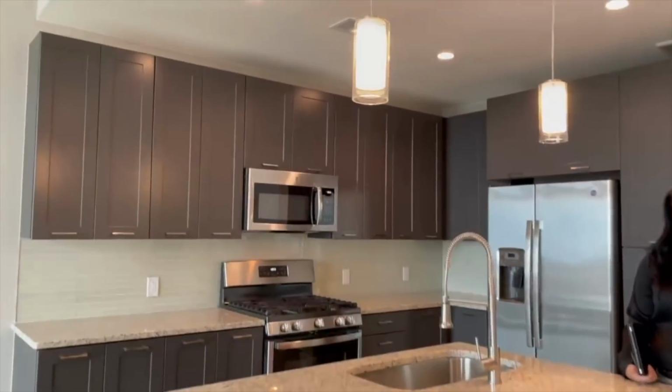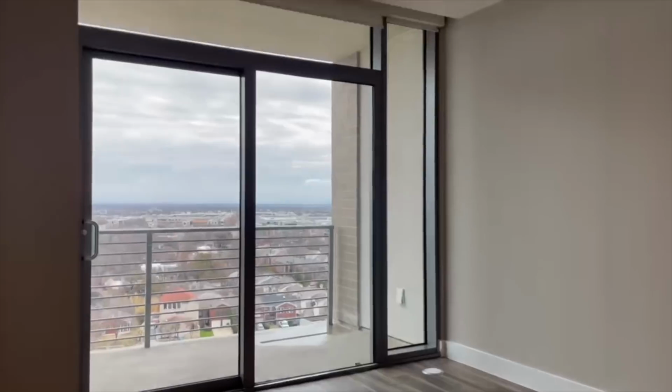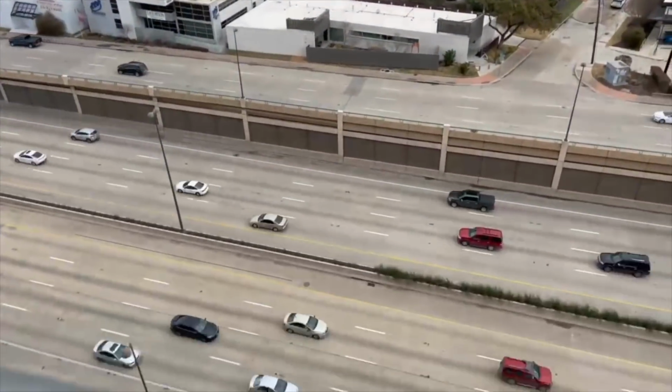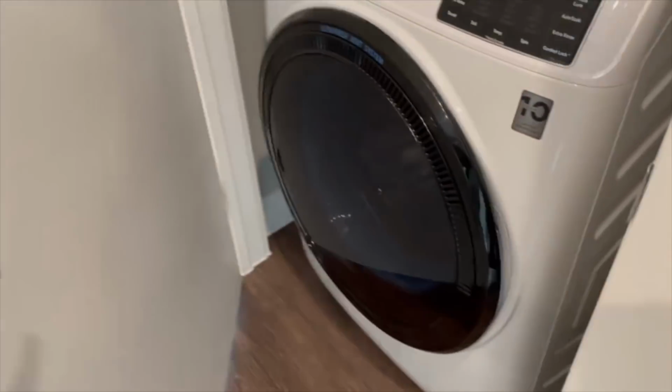The apartment itself was honestly a little small. It does have a gas stove, and the kitchen island is pretty big. The living area is pretty common size, but it does have these huge floor-to-ceiling windows, and the view from the balcony is amazing. You're right on the highway and right in the middle of downtown. So, I mean, I think it's worth it. They do have stackable washers and dryers, which was kind of disappointing for an apartment this expensive.